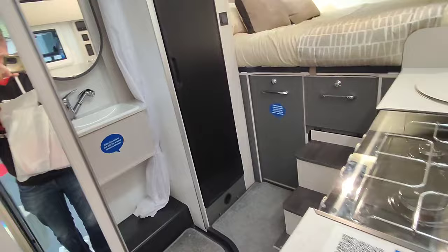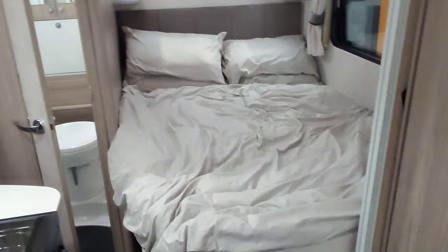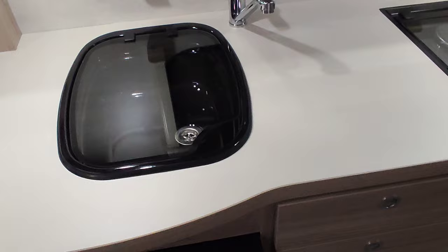Elddis Prestige. Elddis Prestige on a proper motorhome body. Nice big bed at the back. Bathroom. Four hobs, nice big sink. Peugeot cab, manual gearbox.